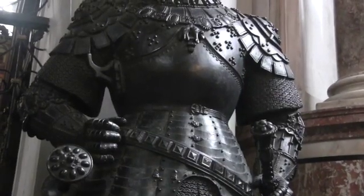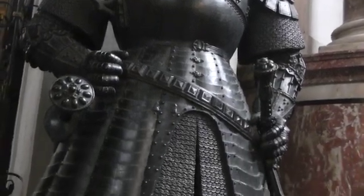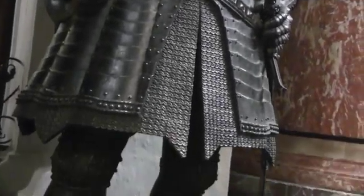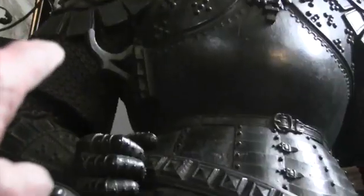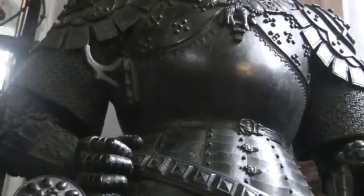Imagine what historians can gather from these statues of the dress, perhaps even the mannerism. Curious little hook device. Is that for holding a lance in a joust?